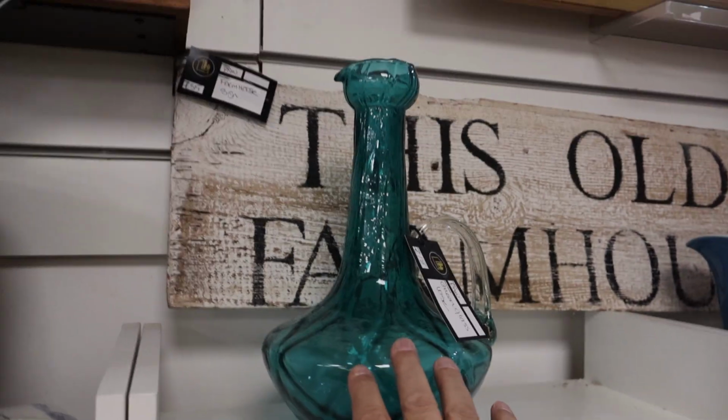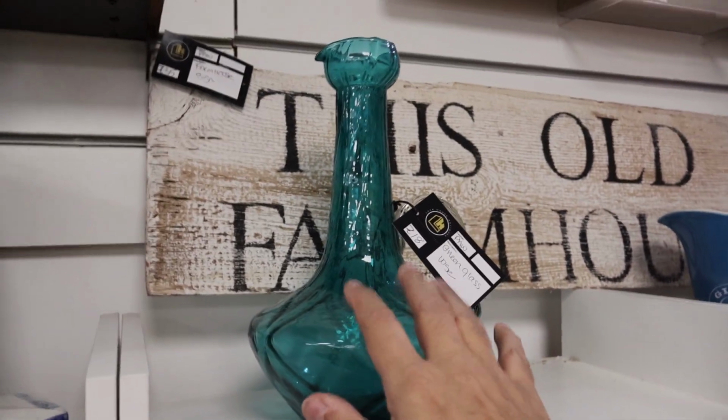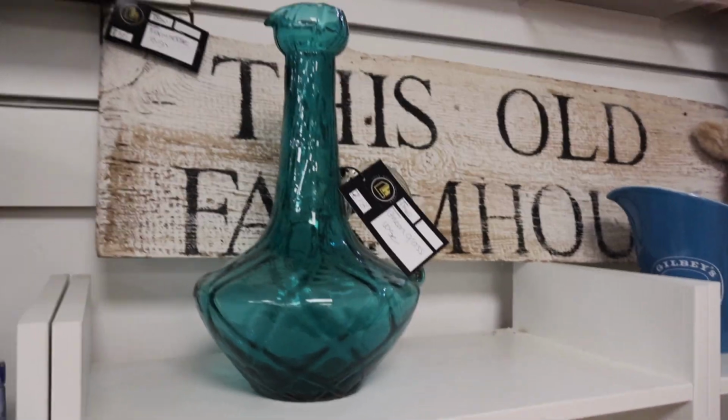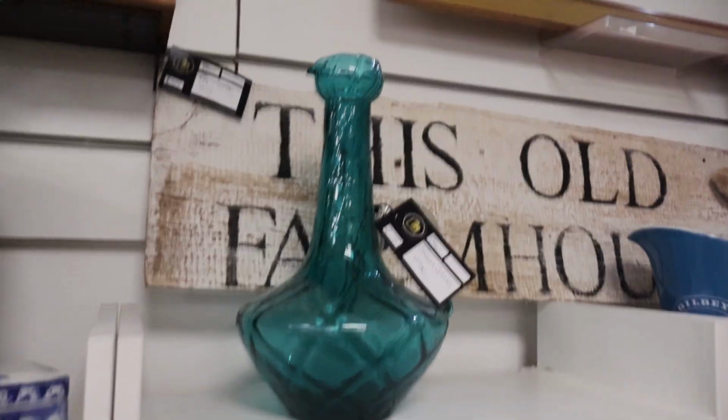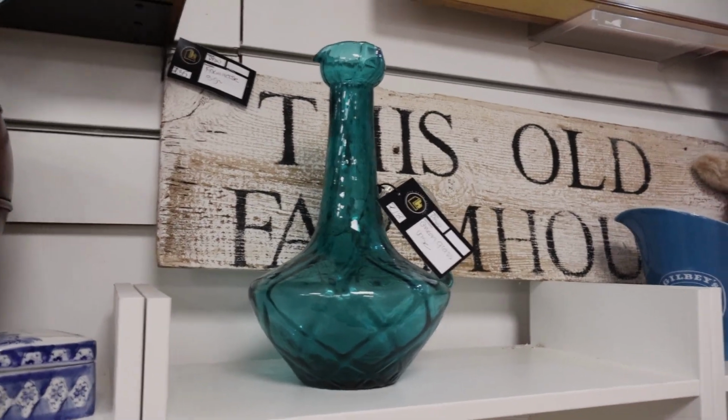I think this is Empoli. They've just had green glass vase. We can try and find this. I'm fairly certain it's Empoli. I've seen it in one of the references somewhere. So yeah, we'll find that.